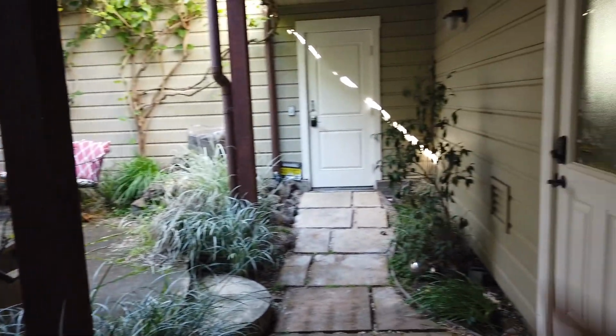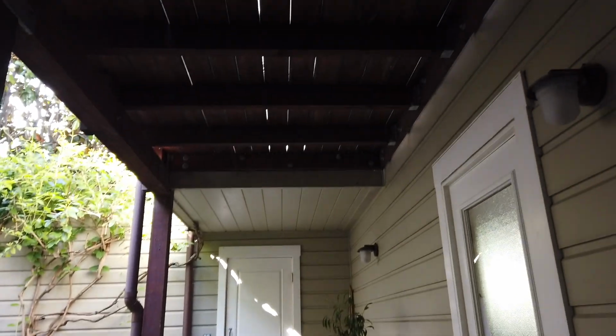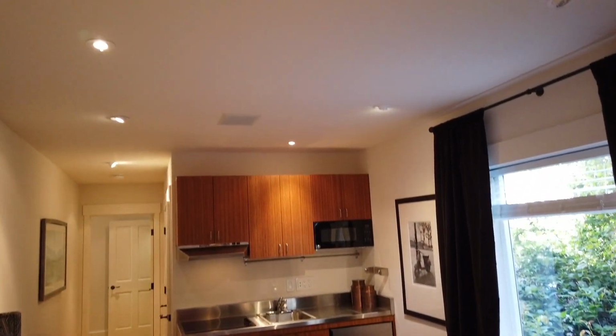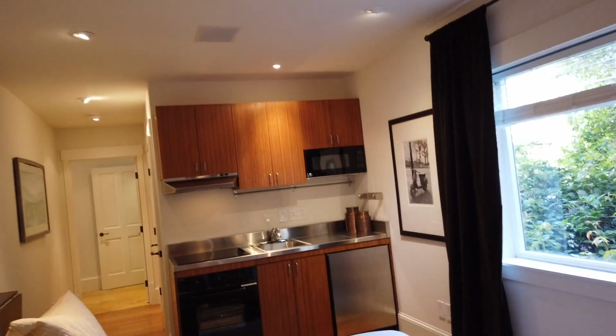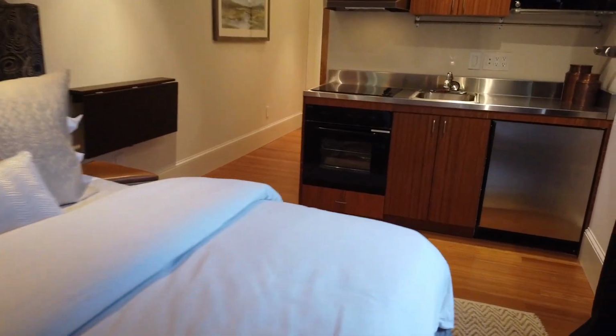So I wish you could smell it, because it smells like, well, jasmine. So I think that goes outside, like we saw earlier. This is the other end of the garage. This is the deck above, which we'll go see in a second. So yeah, the location can't be beat. It's phenomenal. Like we said, 4th Street is in the middle of Sanchez and Noe Streets here in the Castro.